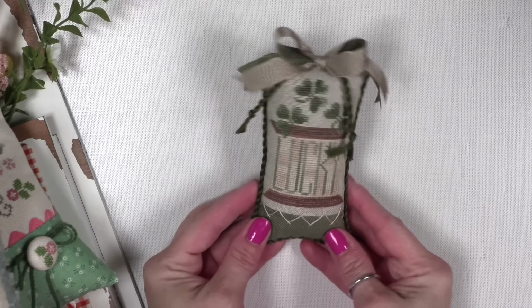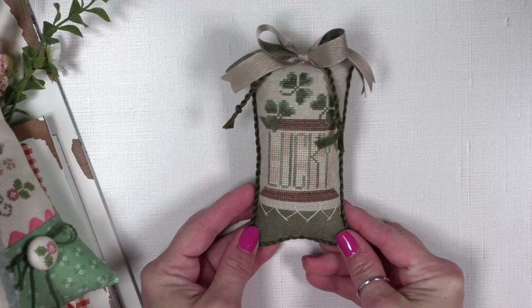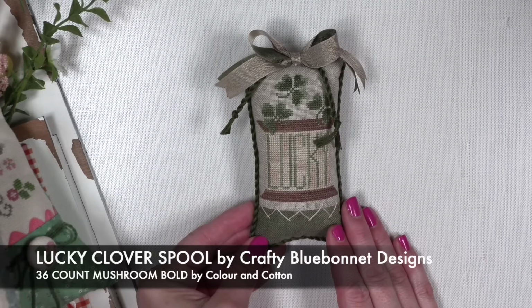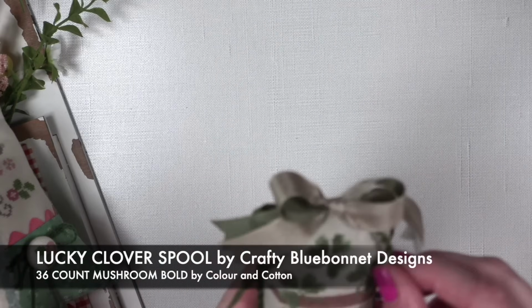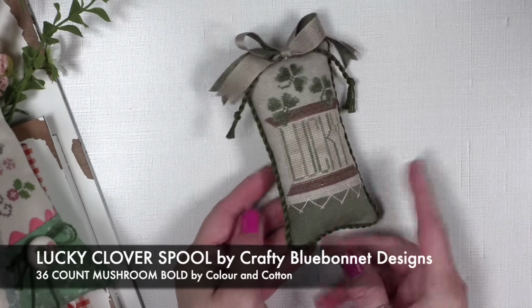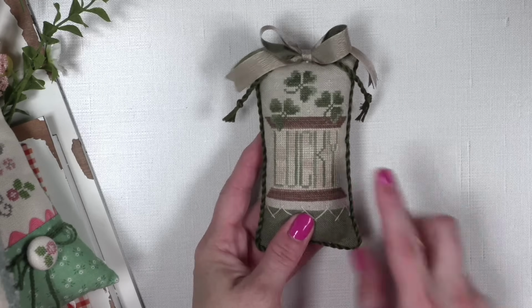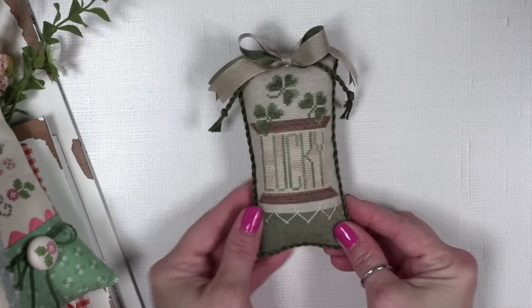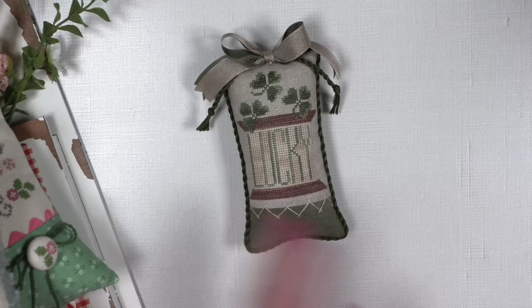All right. So for my first FFO this week, I had this stitched in time, but I couldn't figure out how I wanted to finish it. This is the Lucky Spool by Crafty Bluebonnet Designs. And I ended up, okay, it isn't that I couldn't figure out how I wanted to finish. I knew how I wanted to finish. I lied. I did stitch this with my own color conversion using Color and Cotton threads.